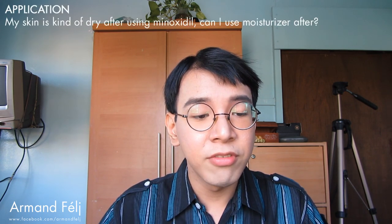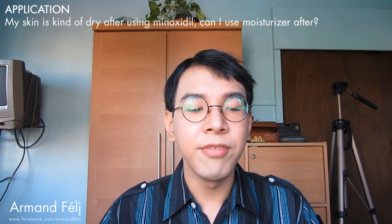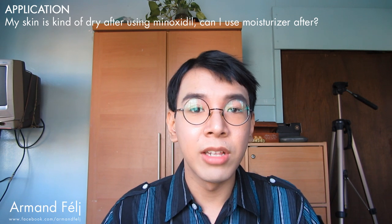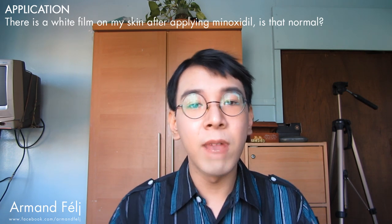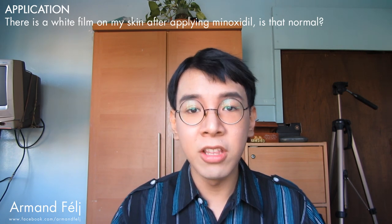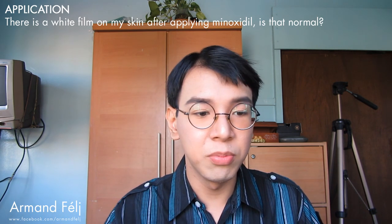My skin is kind of dry after using Minoxidil. Can I use moisturizer after? No, please do not. If you're going to do that, you might as well grow hair everywhere else on your face. There's a white film on my skin after applying Minoxidil. Is that normal? Usually a white film is present if you rub Minoxidil on for such a long time. You actually rub it too much, okay? Let's just put it that way.